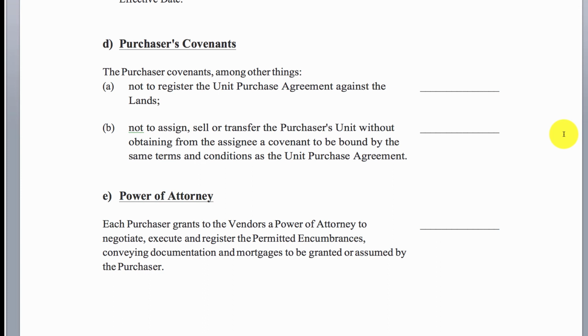Now, there are some covenants about the purchaser here. You're not allowed to register the unit agreement against the land. This is standard for developers. If owners signed a contract and registered their offer to purchase on the whole property, we would technically not be able to put a construction loan on it. So you're not allowed to register this purchase agreement against the property. You're not allowed to assign, sell, or transfer the unit without obtaining from the assignee a covenant to be bound by the same agreement and conditions as the unit purchase agreement. So basically, you could assign your agreement, but the person that you are selling the unit to or signing the contract to must be bound by the same agreement or pay us in full. That's the easiest way to do it.